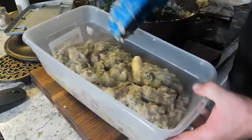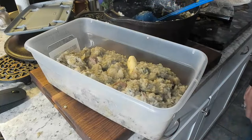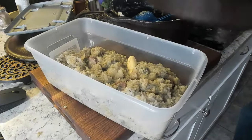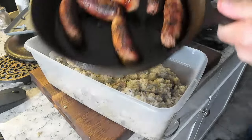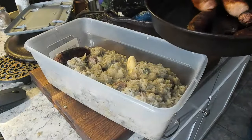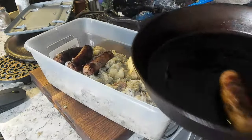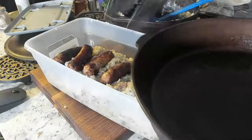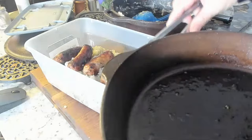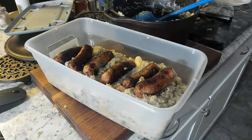There we go. Here is our colcannon. And to that, we have a little bonus as well, namely, the rest of the sausages. We just plop 2, 3, 4, 5, 6. There we are.